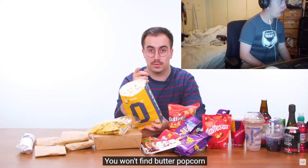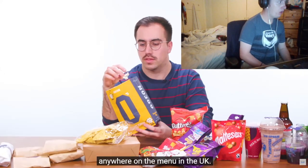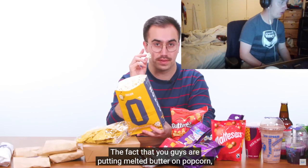You won't find butter popcorn anywhere on the menu in the UK. The fact that you guys are putting melted butter on popcorn, extremely weird to us.